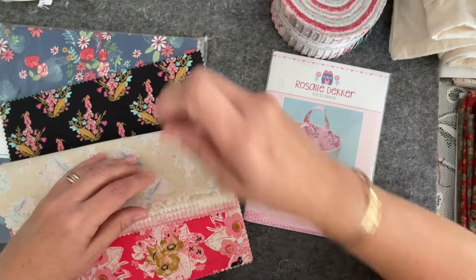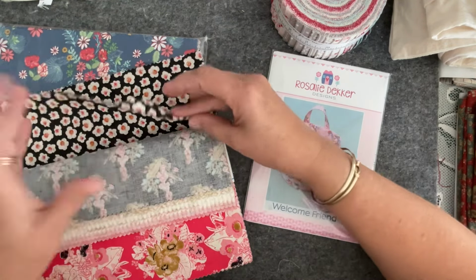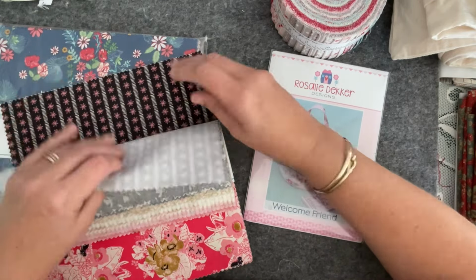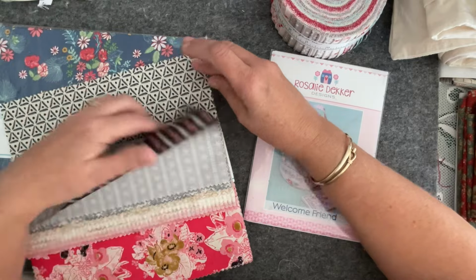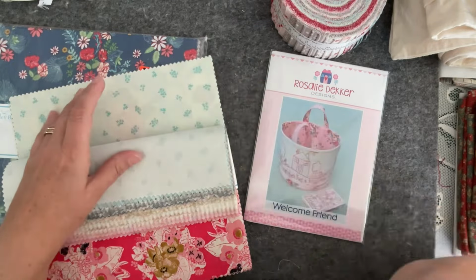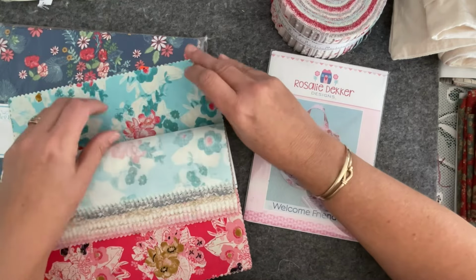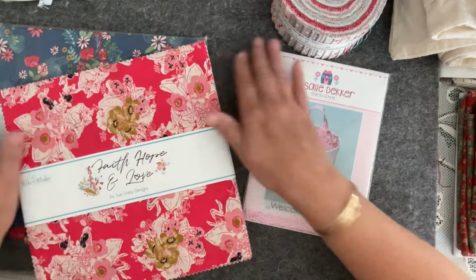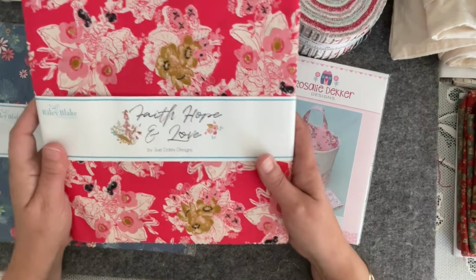I don't like the background of the black. They look like little fried eggs. But they're going into a blue now. So you get the whole range, basically. Oh, that looks nice in the blue. Oh, that's good. There's plenty there. I'll get my money's worth out of that.